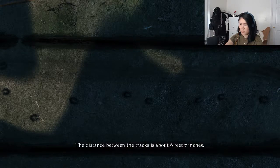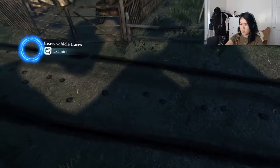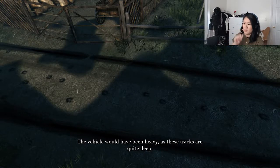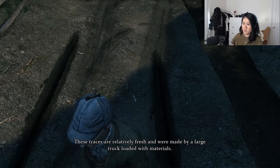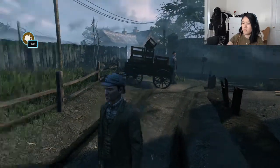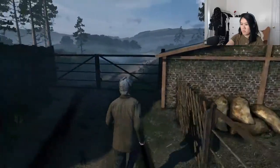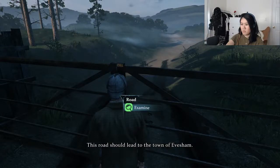The distance between the tracks is about 6 feet, 7 inches. The vehicle would have been heavy, as these tracks are quite deep. These traces are relatively fresh and were made by a large truck loaded with materials. This road should lead to the town of Evesham.